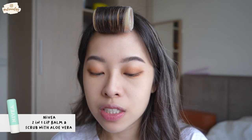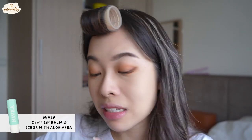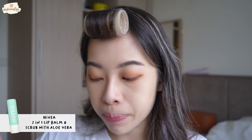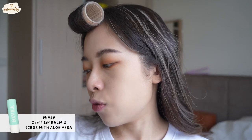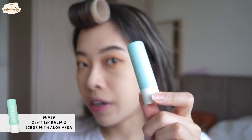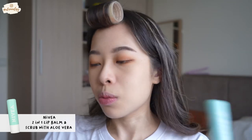If you're buying this thinking that you want to use it as a lip scrub, please don't bother. It doesn't have any sugar bits in it at all. It's just like a normal lip balm, and it doesn't exfoliate anything. So yeah, if you want to buy it because it's aloe vera, then yeah. But if you want to buy it as a lip scrub, please don't bother.